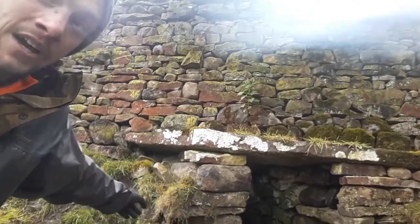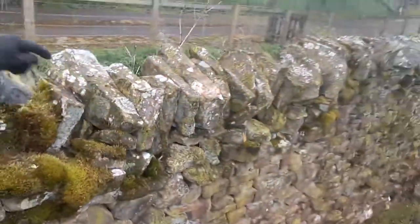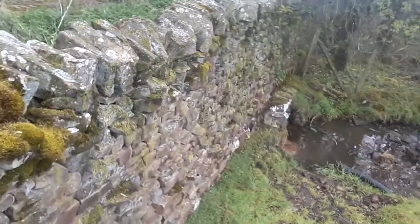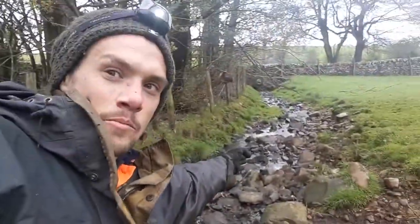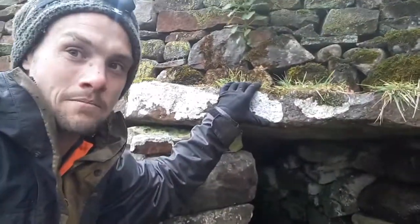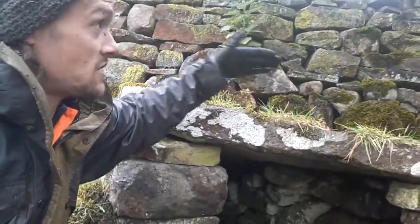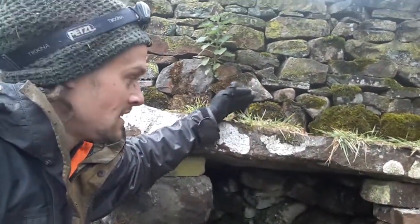So this property comes down, and this water course comes down, and there's a farm track there, you can see. So the water goes under the farm track and then away down the beck again to wherever it goes. So just to make it a bit safer for me, this big meaty bit of stone here is holding that wall above it. So there's probably a ton and a half of stone on top of that. I don't want it going anywhere.